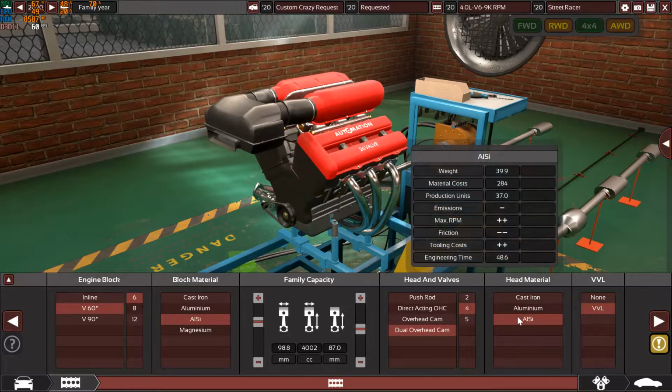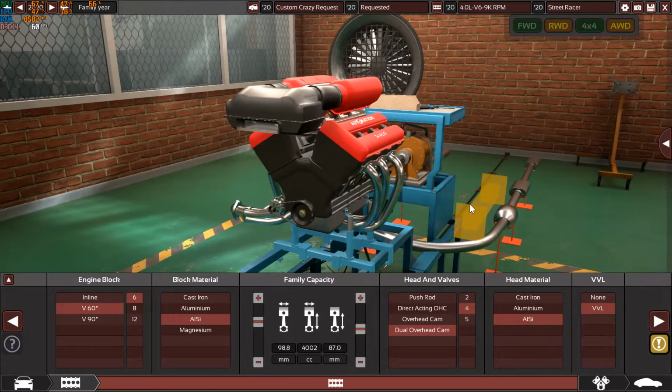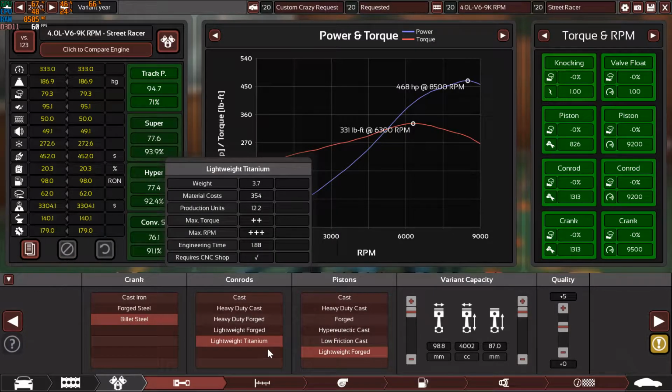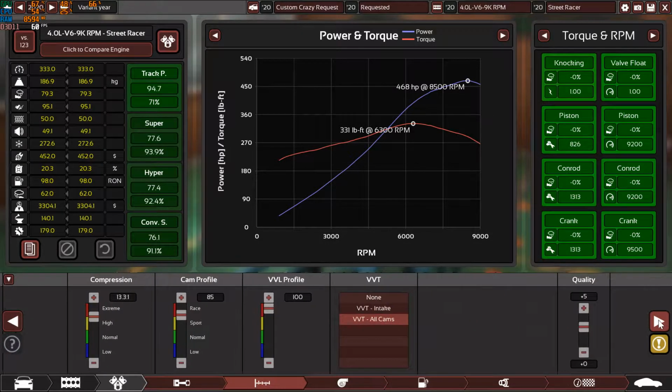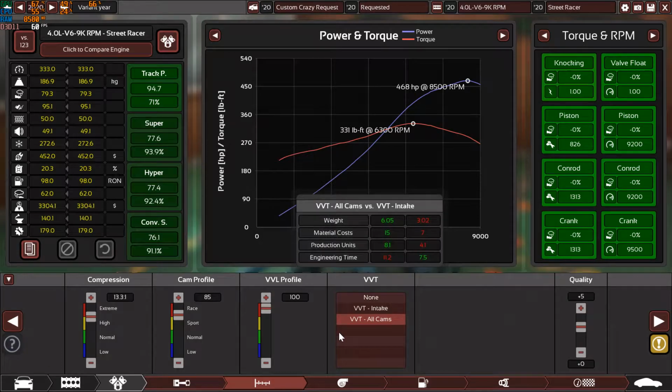So by choosing 4 valves with, of course, variable valve lift, you will have both worlds. You will have a very good engine at low RPM and a very high performance engine at high RPM. All right, so let's move on. We have aluminium silicon on the cylinder heads as well. Billet steel crankshaft, lightweight titanium connecting rods, and lightweight forged pistons, with plus 5 quality. We have 13.3:1 compression ratio, 85 on the cam profile and 100 on the VVL profile.